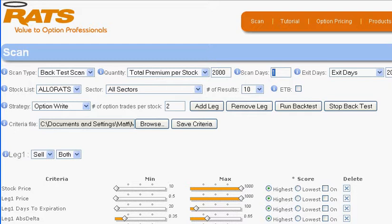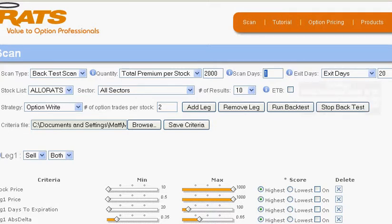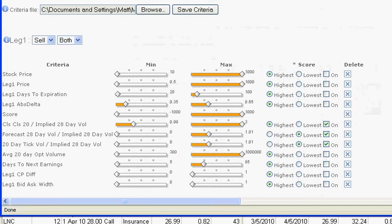All right, so I'm going to hold the exit days. We're going to hold for 20 days, and I am again going to set up my scan to hopefully prove out the ORATS forecast volatility and the tick volatility. Here, in this case, they're lower than the implieds, and we're looking in this case where the close to close is above implied. So the close to close says it's a buy, so to speak. The forecast and the tick volatility say it's a sell. And the absolute delta is around the money, 35 to 65 delta. 20 days to expiration. For selling, the minimum leg price has to be 50 cents.